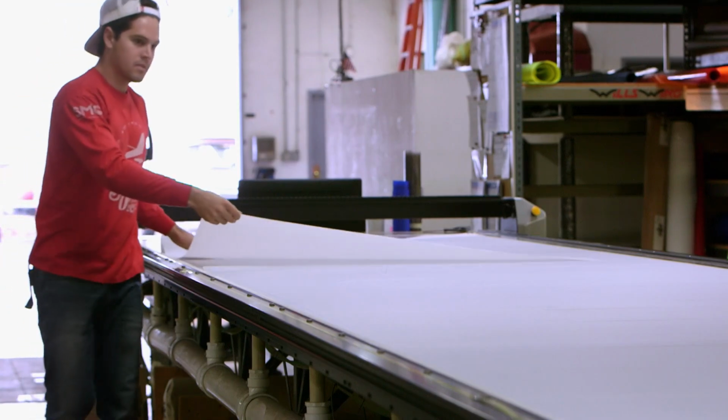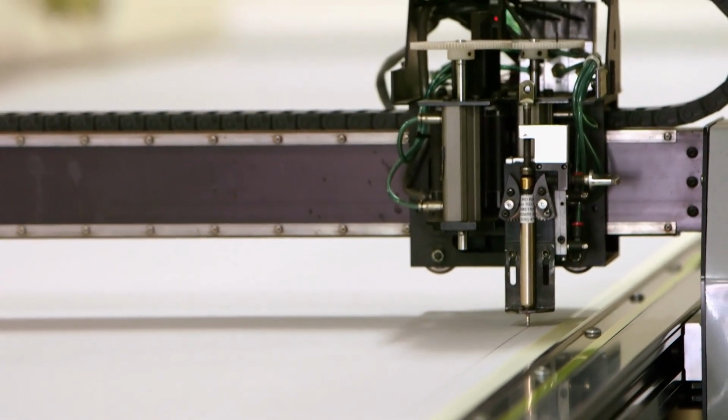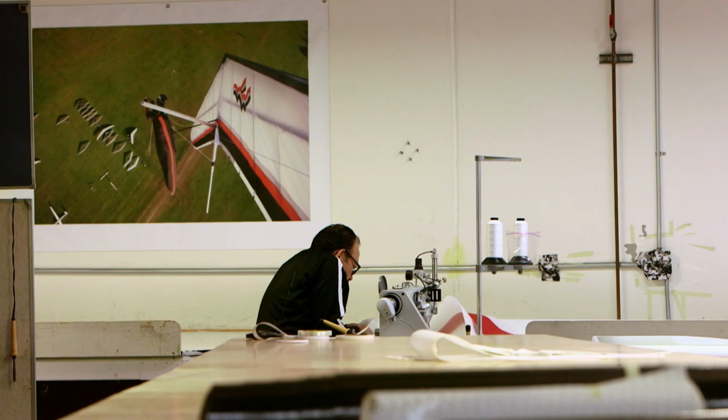The challenges of making hang gliders are that a hang glider is a relatively complex product. A hang glider is an aircraft, and all aircraft are relatively complex. And a hang glider is particularly complex because it's part science and engineering and part art and technology.